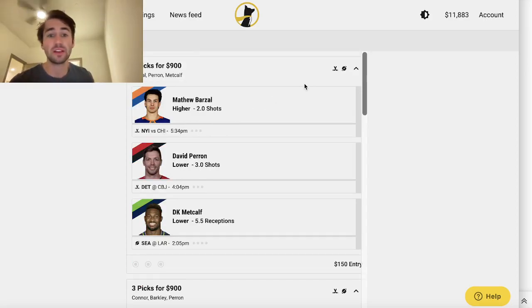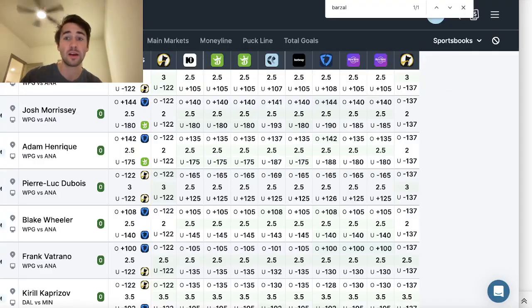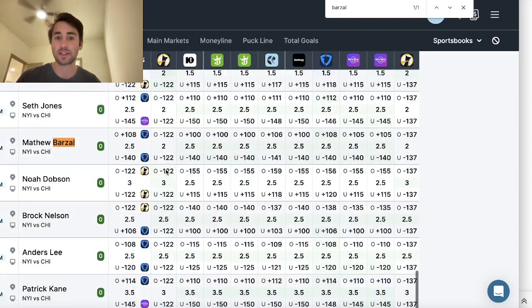So again, just using the tools on OddsJam to find value. A lot of times there's pretty good value in sportsbooks' first release odds, especially in player shots on goal. So I love using the screen to just very quickly browse odds between books, try to pick up some value where I can, make some money.